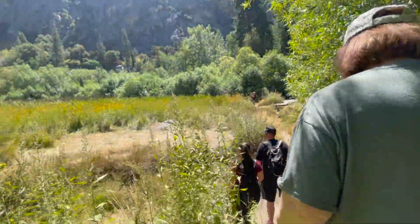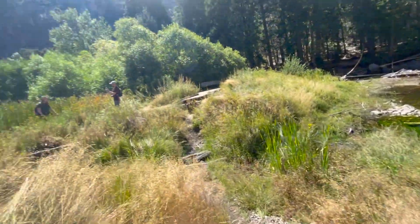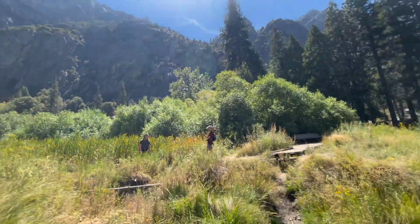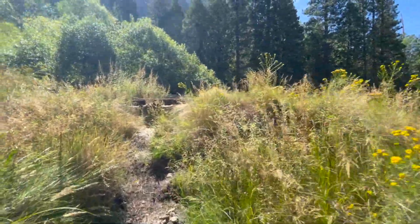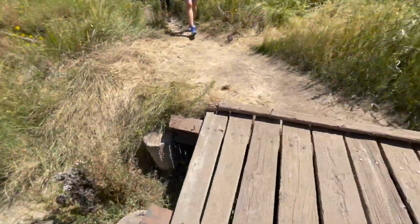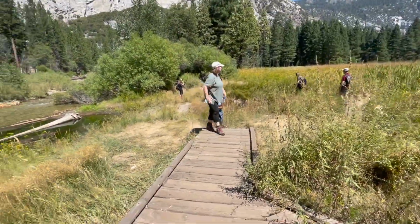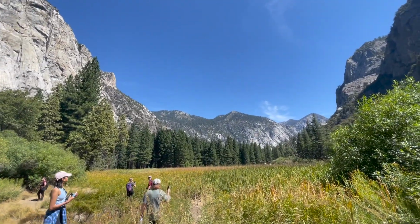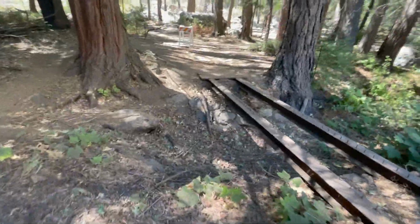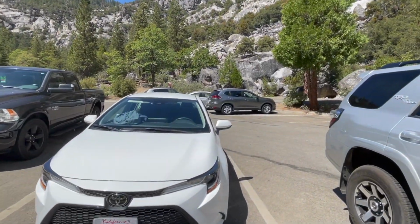Okay, so we're going on a closed portion of the trail because we don't want to walk all the way back around. So hopefully we don't die. That's all that was missing. That was it. That was all that was broken. Go Vols.